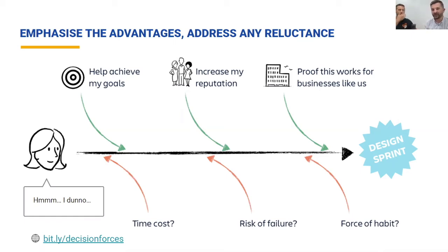Are they worried about time or cost? Are they worried about the risk of failure? That's a very real thing. And so then I hope they'll say, yes, we should totally do a design sprint.